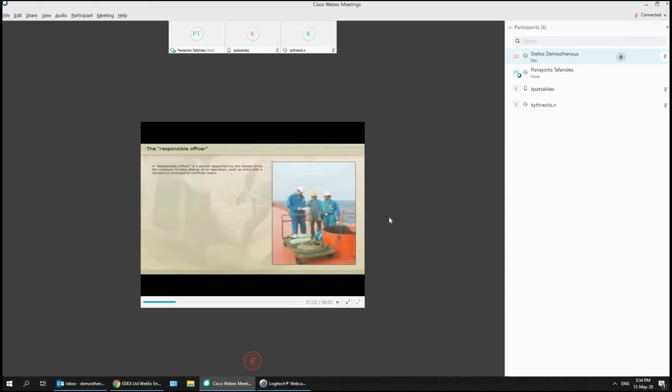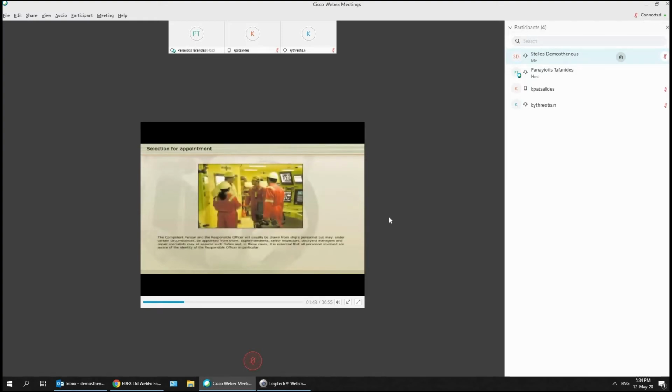A responsible officer is a person appointed by the master or by the company to take charge of an operation, such as entry into a dangerous, enclosed or confined space. The responsible officer may be the same individual as the competent person, or may be another officer specifically appointed to the task. The competent person and the responsible officer will usually be drawn from ship's personnel, but may, under certain circumstances, be appointed from shore. Superintendents, safety inspectors, dockyard managers, and repair specialists may all assume such duties, and, in these cases, it is essential that all personnel involved are aware of the identity of the responsible officer in particular.